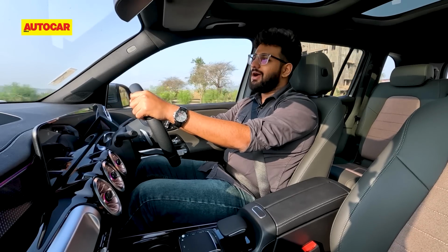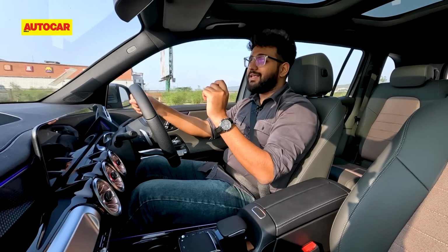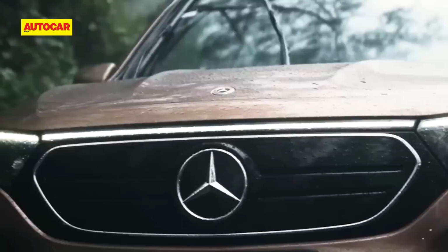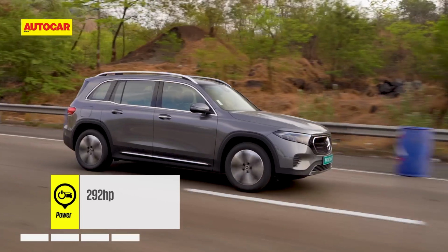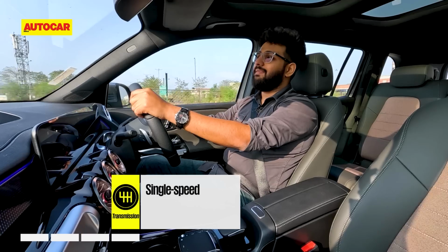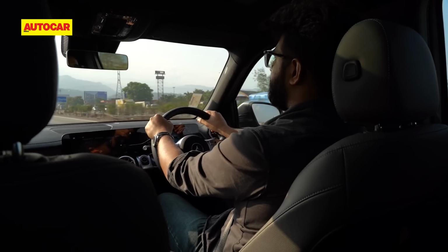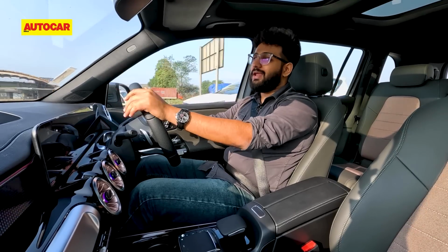Alright, now before we start the ghat, I've had a chance to stretch the EQB 350's legs, and I have to tell you that extra bit of power and torque compared to the EQB 300 that Nikhil drove definitely is noticeable. You have 63 horsepower more and 130 Nm crucially, and that means progress is absolutely effortless. However, there has been no gain in terms of range.